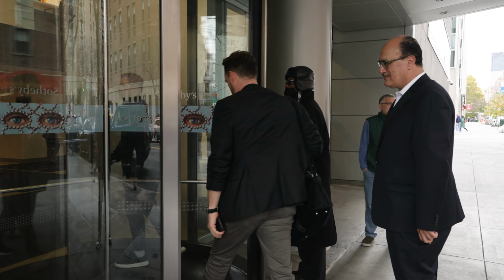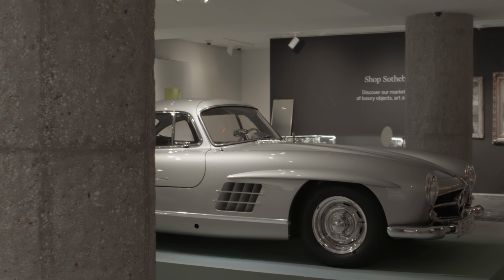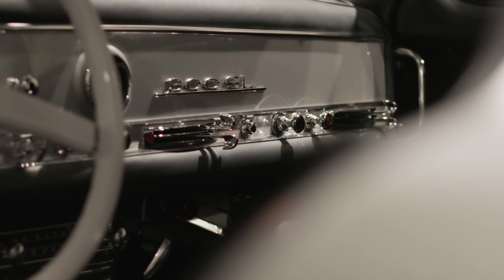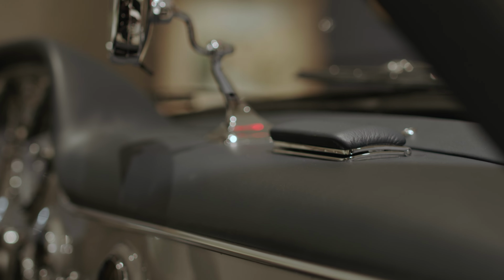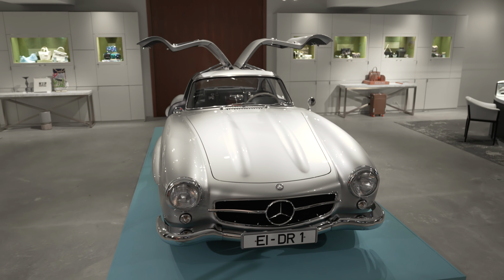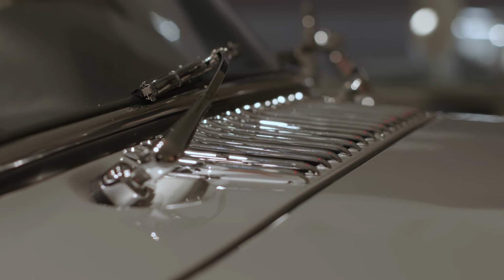When we purchased the car in 2019, we didn't really know. We had heard of the story, we had seen the number plate, we had an inkling that it was going to be something that we wanted to research, but we did not know if it was going to check out or not. So without a doubt, this is one of the nicest 300 SLs that we've ever seen. The restoration is top notch. You can bring this to Pebble Beach and win best in class tomorrow if you wanted to.